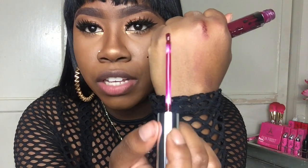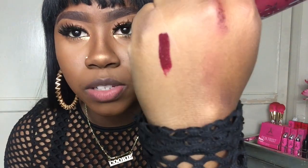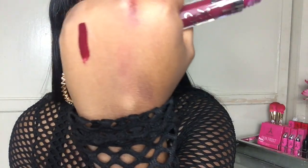Yes, I have some situations over here. I was trying to figure out which shades I wanted to use. So here is what Jolly looks like swatched, and that is with one swipe. One swipe, and that's what it's looking like. This is the applicator. I'm not gonna go into a full-on review on the lip product because I just want you guys to see what this looks like.